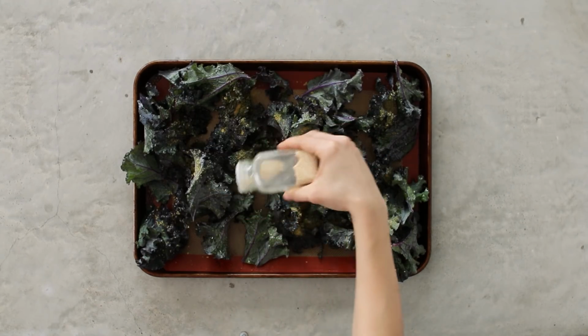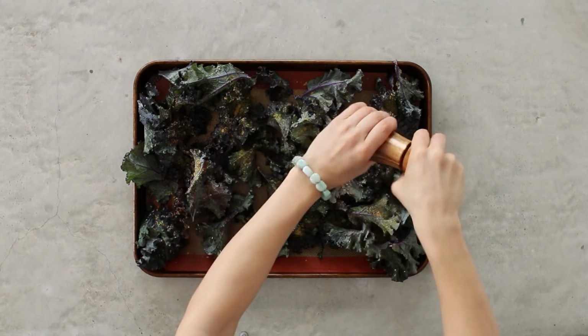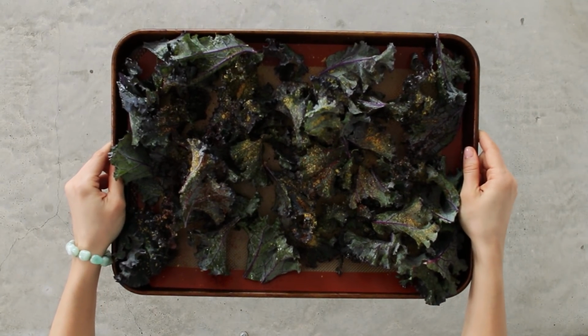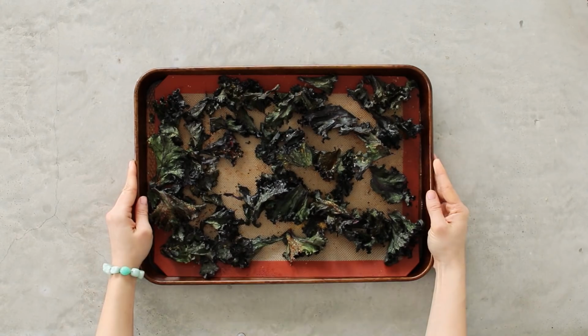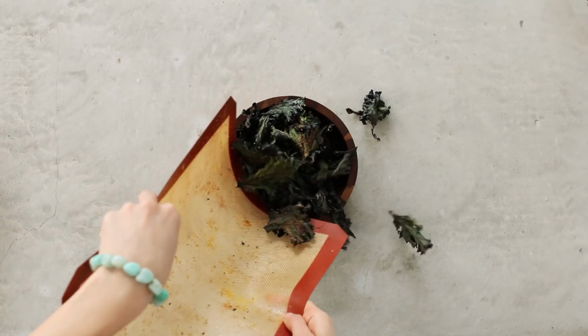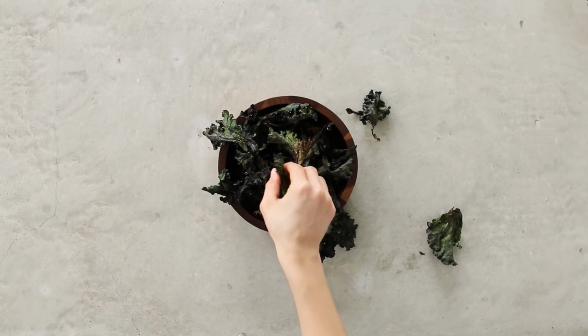I'm massaging in some olive oil and then adding my seasonings. I have nutritional yeast, garlic powder, smoked paprika, really anything you want, salt, pepper. Pop these into the oven to bake and get crispy. I will have the directions linked down below. And you have crunchy kale chips, which taste delicious. You could eat them like a snack while watching Netflix, or you can even crumble them on a salad or pasta. They're really fun to eat, and it's just another fun way to get in those greens.